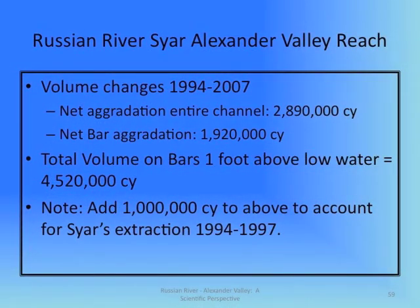A summary of the data collected between 1994 and 2007 shows the net aggradation, or channel filling with sediment, of 2.89 million cubic yards. Net bar aggradation is 1.9 million yards. That means that over 4.5 million yards of gravel exists 1 foot above low water. Note also that 1 million cubic yards was taken through gravel extraction between 1994 and 97, and that has to be added to the amount. So essentially, 3 million cubic yards has aggraded over the mined areas.